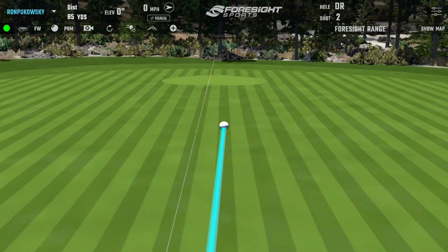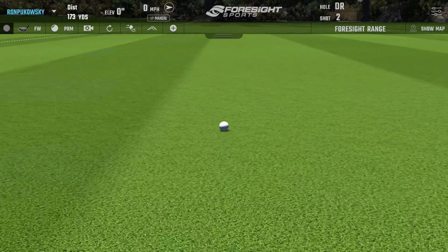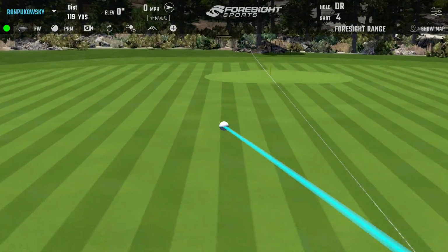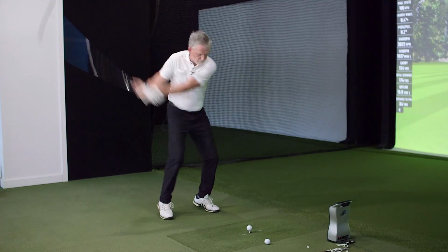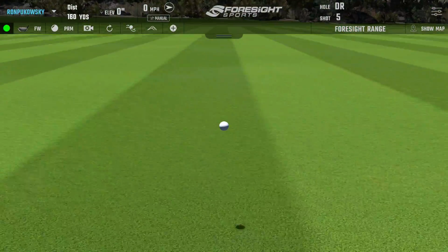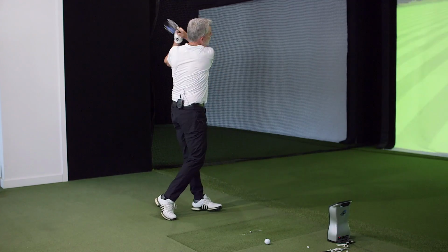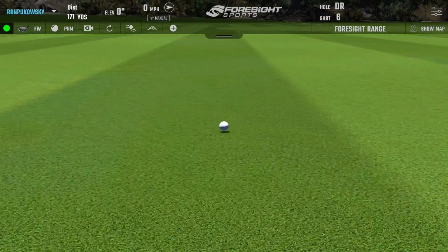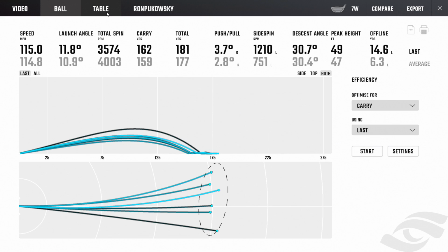Good swing. Nice, Ronnie. Sounded middled. Sounded pretty solid. Just turned it. That's a nice one. Really good there, Ronnie. Starting to get the height up where you're used to it. Yep, coming up to 12 launch.